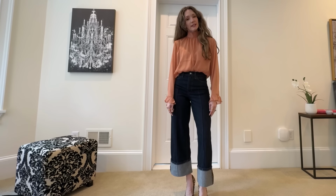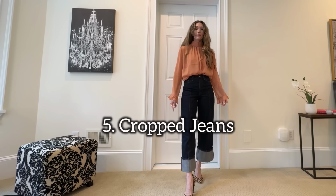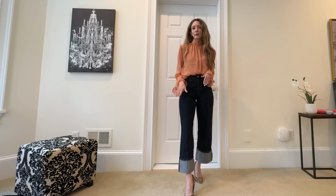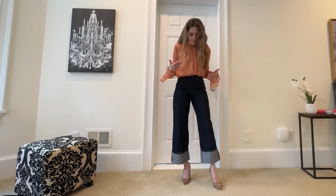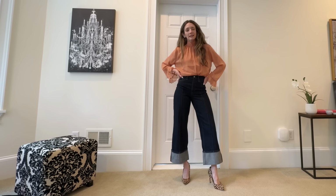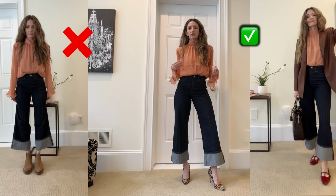For the fifth denim trend, we're talking about cropped jeans, and I popped these on real quick because I wanted to see how I felt about them. I haven't worn these actually in a couple of months, and I first got these jeans February 2024, right when they started to pick up momentum, and I saw these at Banana Republic and I really like them. I love the dark denim wash. I feel like they're so elegant.